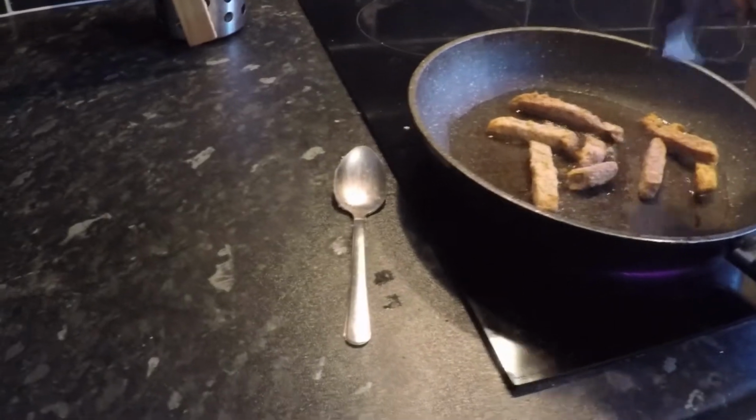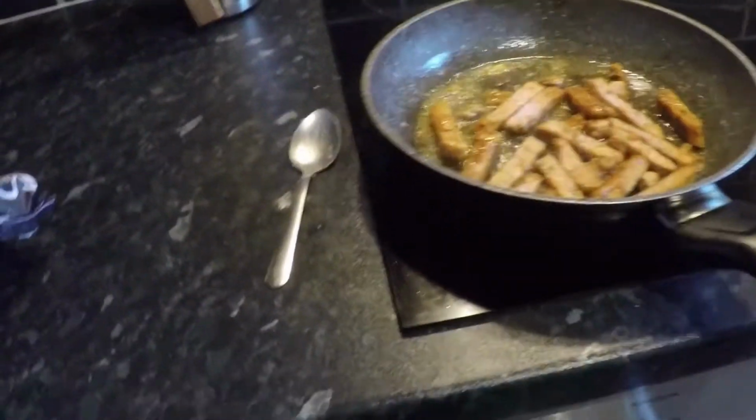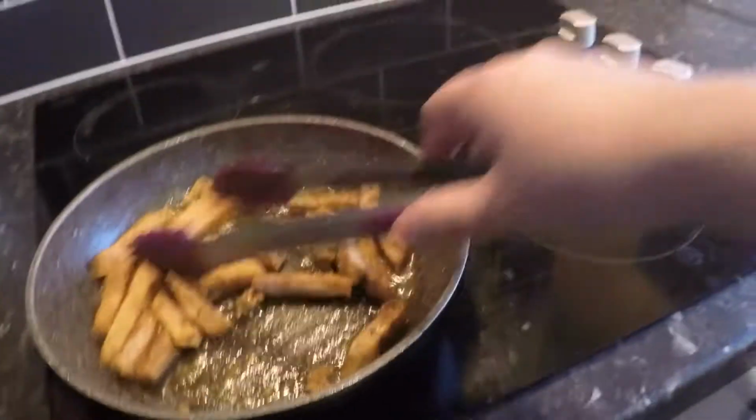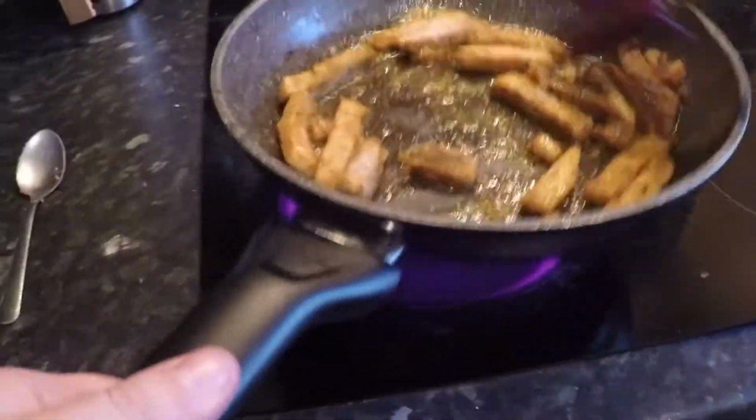Ow! You panic! Empty the bag! So cool. I just really injured myself there because I was too preoccupied looking at the pretty purple colours. Right, so now I'm going to turn this down to medium-high heat, and I'm just going to give these a bit of a stir.